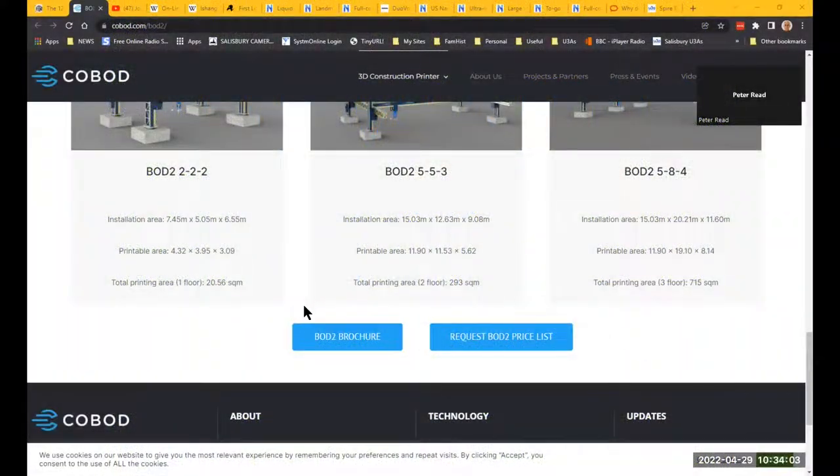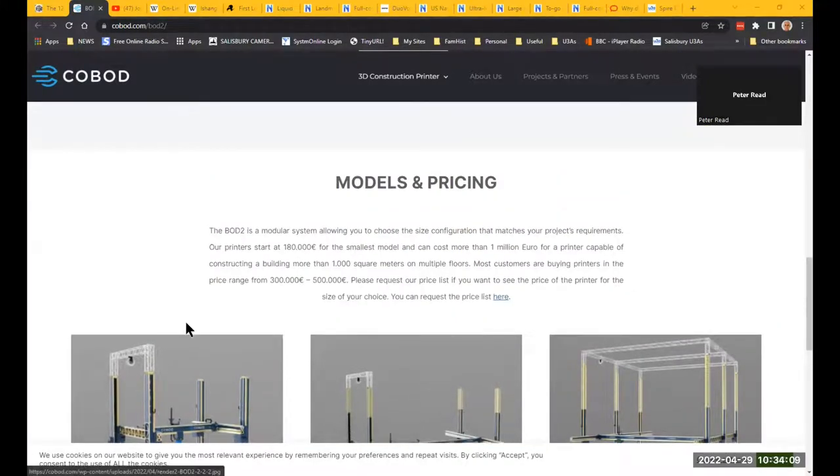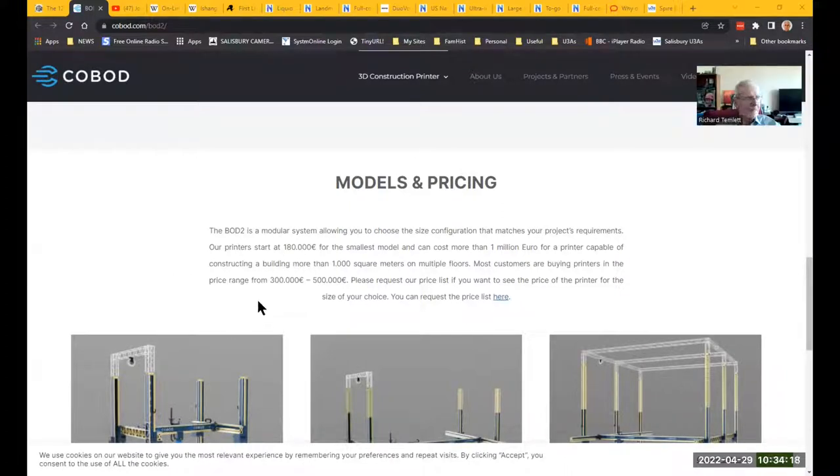There we are. Right. So these are the big concrete house printing machines, which you can purchase for a mere, well, it doesn't say. Oh, start at 180,000 euros. You can buy a house for that. But you can build several houses with this once you've done it. Most customers buying prints are in the range of 300,000 to 500,000 euros. You can request a price list here. So, I'm sure we all want one of those.